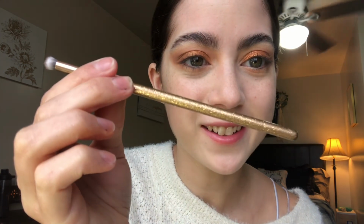And then to deepen up that outer corner, I'm going to take Define on this little pencil brush. This is a Luxie 141 mini round brush. Look at that packaging. Look how cute that is. That's just a cute little nubbin pencil brush. Take that just on the outer corners of my lower lash line.